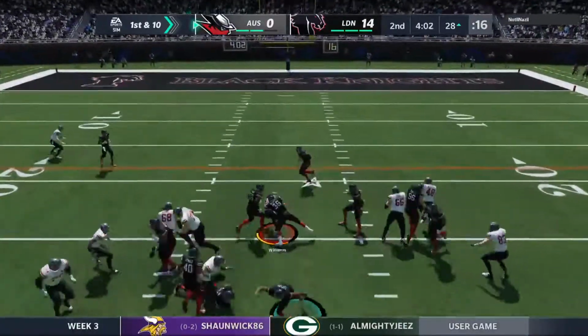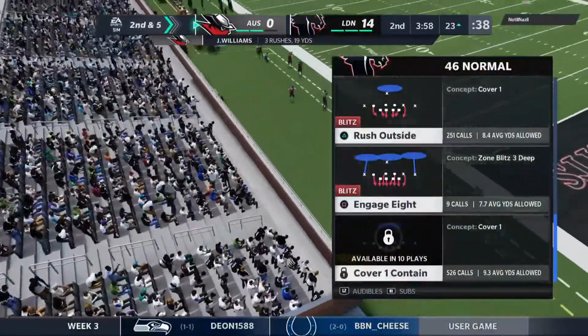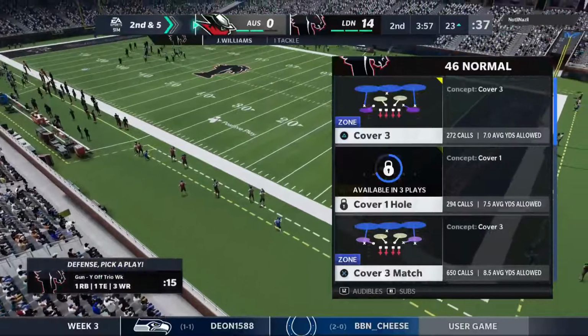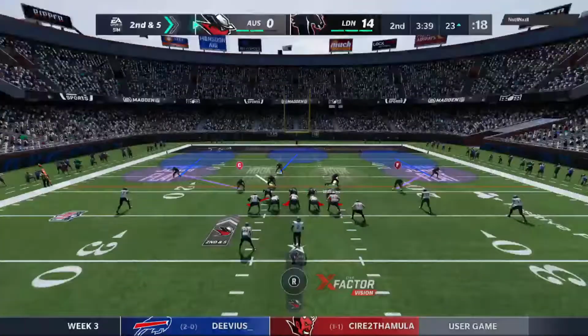Now a handoff here to his running back. And a nice job to break free of one tackle, but it slowed his momentum somewhat, and he's taken down right after. 5 yards on the carry. Good pickup on first down.